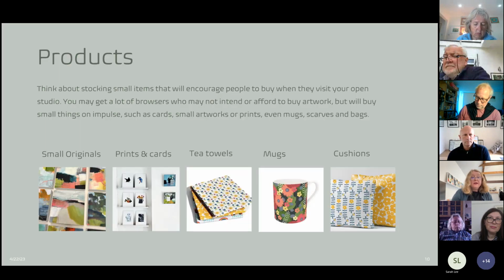So as I mentioned before, it's worth thinking about products, the kind of things you can have in your open studio that will encourage those impulse buys. Sounds very retail, but it is true. You want people to come around and you want people to buy. You want to sell your artwork. And there will be plenty of people who love your big pieces, but obviously can't afford them. But if they can take a small one, then that's great. It's better they go away with something than nothing.